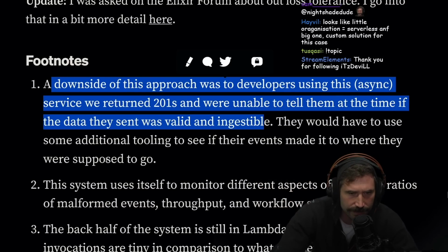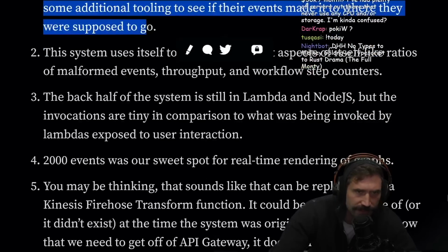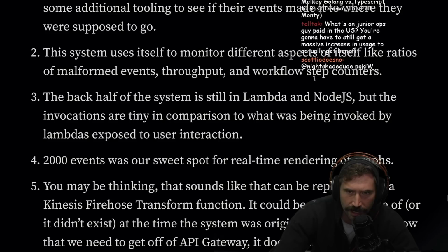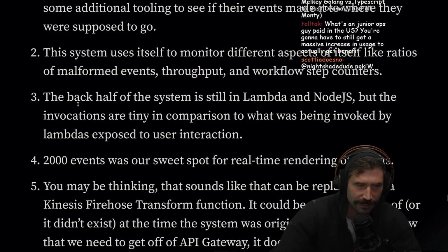They would have to use some additional tooling to see if their events made it to where they were supposed to go. Okay. The system uses itself to monitor different aspects of itself, like ratios of malformed events, throughput, and workflow step counters. Okay, interesting. It's the compiler that builds itself.